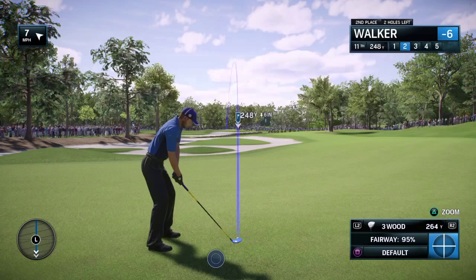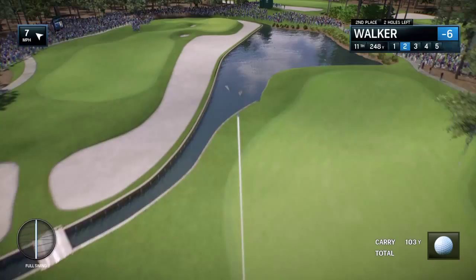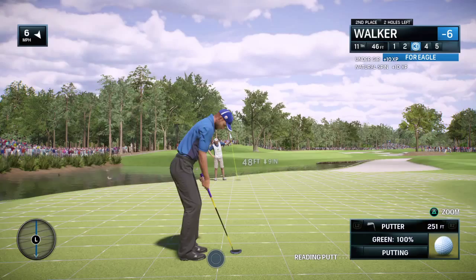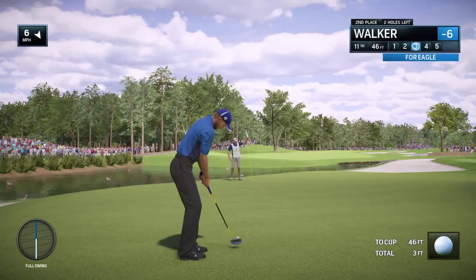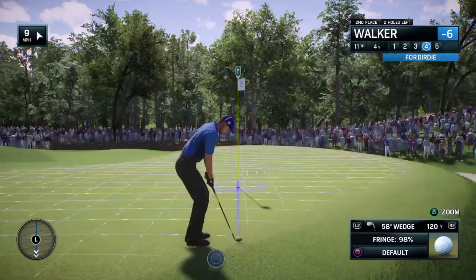Second shot coming up here at the par 5. Crucial eagle attempt on the way. This is a cross-country special. That's as bad as I have seen. Folks, that one is now on the fringe.